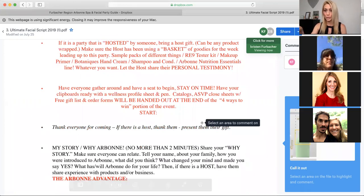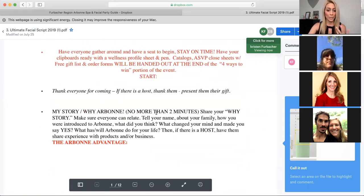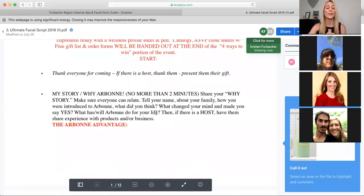Everything like the order forms, ASVPs and the catalogs can be handed out at the end, but you can have them ready and available nearby where you're doing the facial so that they're ready to go. Thank everyone for coming. So basically the rest, you're just going to read right off of the script.